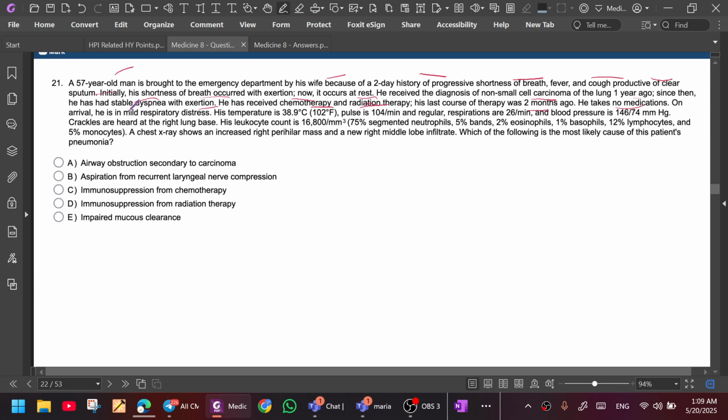He takes no medication. On arrival, he is in mild respiratory distress. Temperature is 102, pulse 104 per minute and regular, respirations 26 per minute, BP 146/74. Crackles are heard at the right lung base. Leukocytes 16,000, segmented neutrophils 5%, bands 2%, eosinophils 1%, basophils 12%, and lymphocytes 5%. Chest X-ray shows an increased right perihilar mass and a new right middle lobe infiltrate. Which of the following is the most likely cause of this patient's pneumonia?